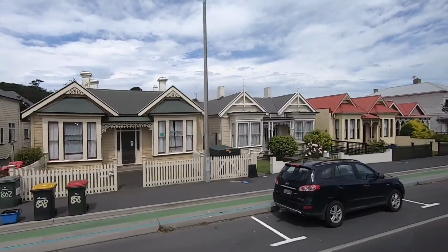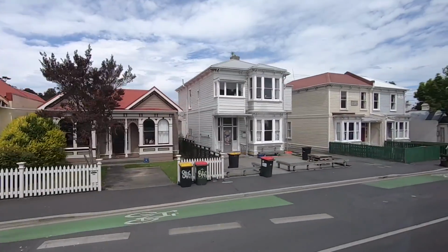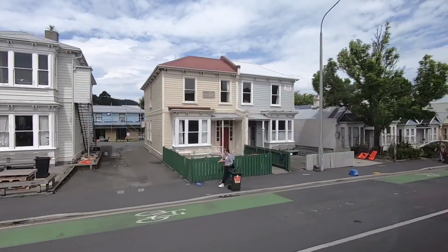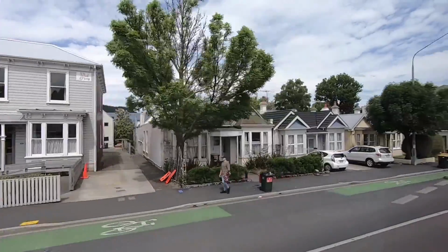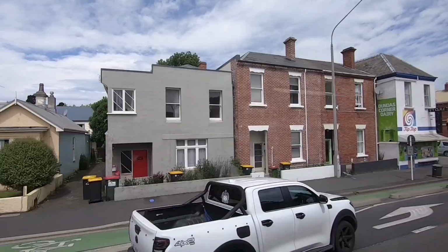My uncle came out from London. He used to sell paint in England, and he said I would have made my fortune out of it. Look at the houses, everything's paint. Because over in London everything's brick and you just sell a bit of paint around the windows.